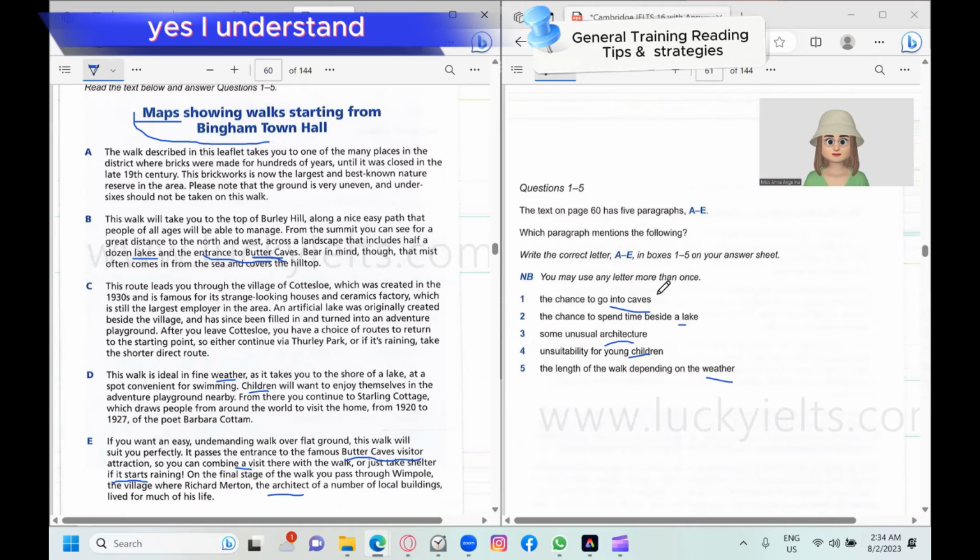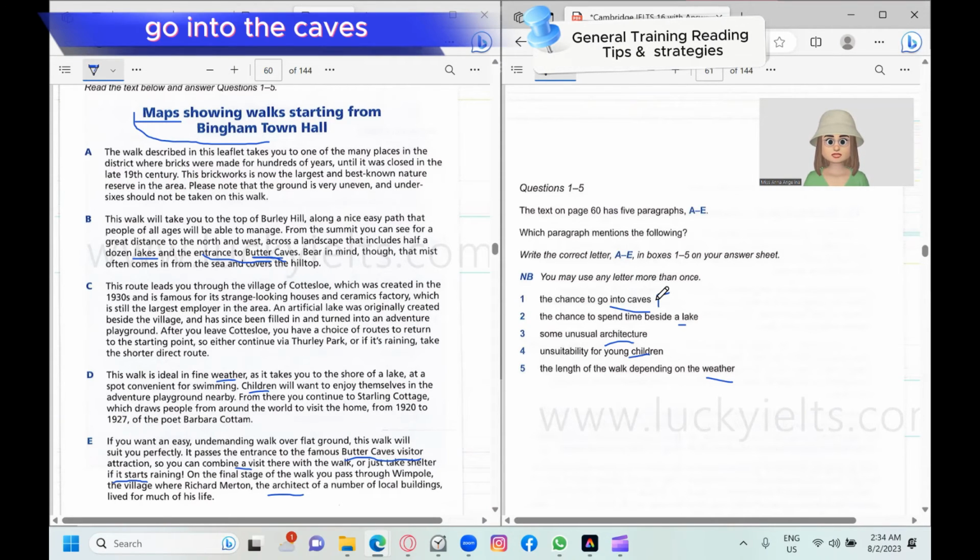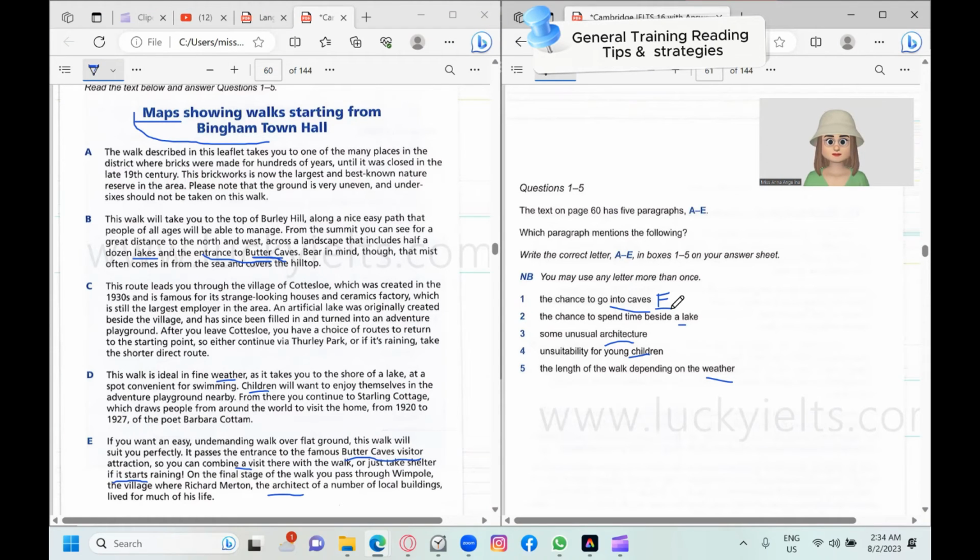Yes, I understand. I think E is the most suitable one because in the previous one, they have not talked about being able to enter into it. Entrance, of course, it has an entrance, but the chance to go into the caves, I think E is the most relevant one. Okay, now can we look for the word lake? Where have we found the word lake besides B? If we have found the word lake somewhere else too, please tell me.